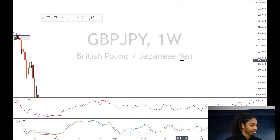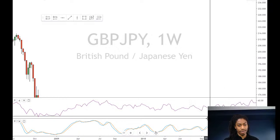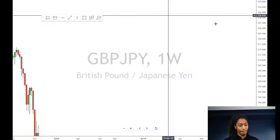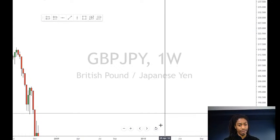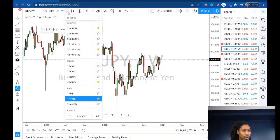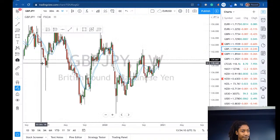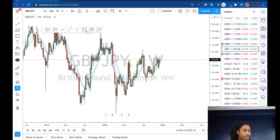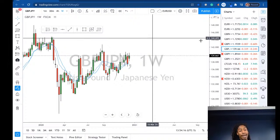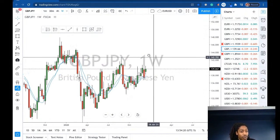Let me just add some indicators. Weekly. So the way I used to go about doing this would just be to apply the moving average. Also be using Fibonacci, using trend lines, and using horizontal line support and resistance. Ideally, I dropped a lot of these things just to use support and resistance because I find it still works.